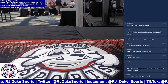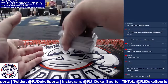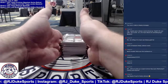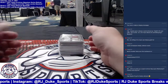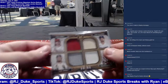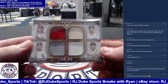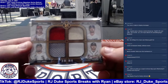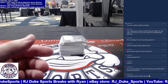Take a look at the hits we had out of Triple Threads, because there's quite a few. Or, I'm sorry, Museum, not Triple Threads. That comes out later this year. Museum, that's what's out right now. Oh my goodness. It's been a long day, folks. All right, first up, we had this quad relic of Mike Trout, Cody Bellinger, Jose Abreu, and Freddie Freeman. We did the randomizer for it, and the Braves were the winners of this card.